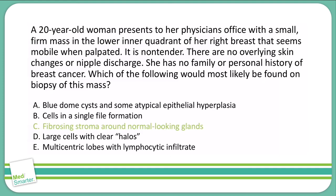And the correct answer is C, which is fibrosing stroma around normal-looking glands. What this question is telling us is a fibroadenoma. These are benign changes, typically in young females in the breast. It's a common tumor. They are classically described as small, firm, and mobile masses. We don't have any association with malignancy with these, and if you did a biopsy, you would see the fibrosing stroma with normal ducts and normal glands.